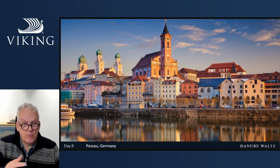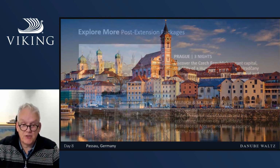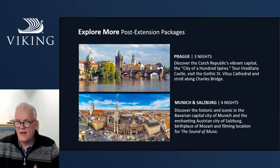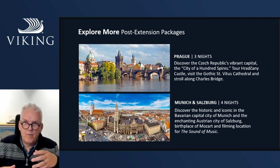That concludes the cruise portion of your adventure, but we're not done. You can extend on the Passau side as well, and you can either spend another 3 nights in Prague. And if you haven't been to Prague and you've gotten this far, it's a bit of a sin not to go to Prague, because the capital of the Czech Republic is one of the most historic cities in Central Europe.